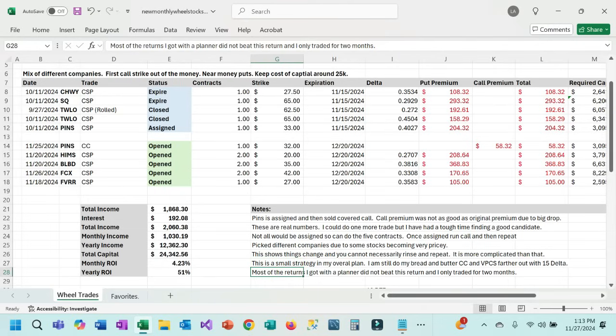And most of the returns I got with the planner, now I had a financial planner for many years, I could not get these kinds of returns. I was always surprised when I would meet with the planner. It was always around 6 or 7%, and I was paying him around 1%, so it wasn't much at that time. So you definitely can do better, and you don't have to do many trades. If you only did 2 of these trades each month, you would still probably be earning on a yearly basis 15 to 20%. And if you have a $10,000 account and only did, say, Pins and Hims, you probably, again, could make 12, 13, 15% on a yearly basis.